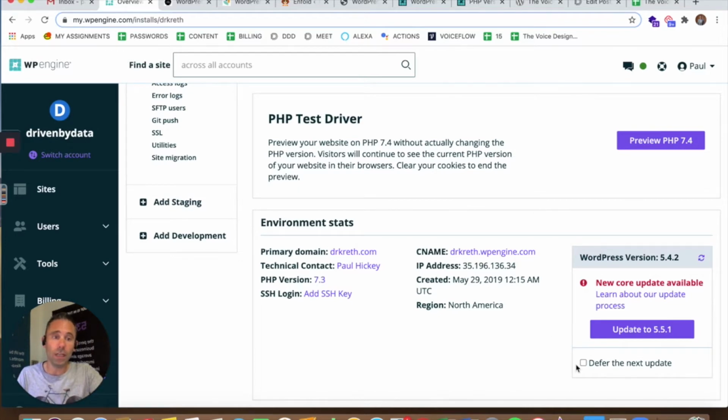WP Engine can do it automatically for you, or it can let you do it. The thing that I like about WP Engine is that it actually will let you test your site and the impact that the upgrade will have on your site before you actually upgrade it.